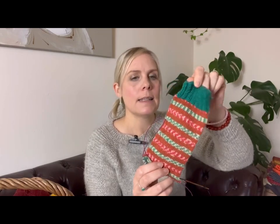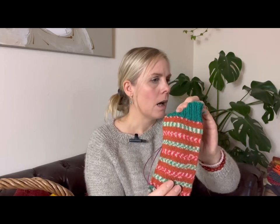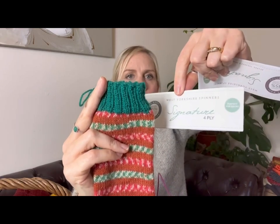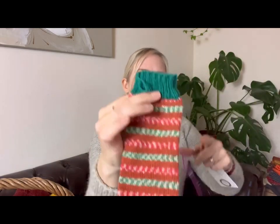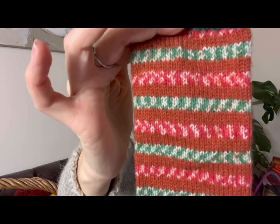So as I was saying, this is my other work in progress at the moment, and this is another West Yorkshire Spinners sock wart, and this colourway is Gingerbread, and I'm not sure what the green is. I think it was a new colour they brought out quite recently. Let me just see, it might be in this project bag here. Yes, okay, so the top part here, this green, is the signature 4-ply in spruce. And the main colourway here is the lovely Gingerbread, which I absolutely love.